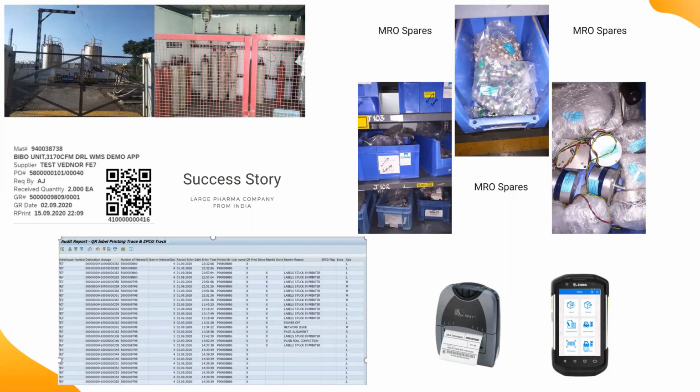A very important aspect of this is tracking the QR code and barcode. Whenever they are printed, you need to make sure they are tracked. You are not duplicating them, and if you are duplicating them, you capture the reason. So there is a specialized report developed to meet your GMP and FDA regulatory requirements. That is also included as part of the process.